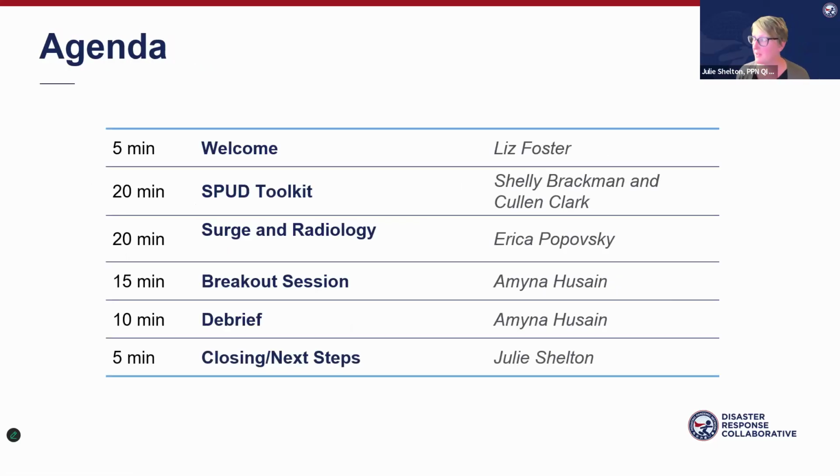Our agenda today, we're going to hear from Shelley Brackman and Colin Clark about the SPUD toolkit. We're going to hear from Erica Popovsky about surge and radiology and incorporating those areas into your surge planning. And then breakout sessions, and then some upcoming things offered by PPN and DRC.